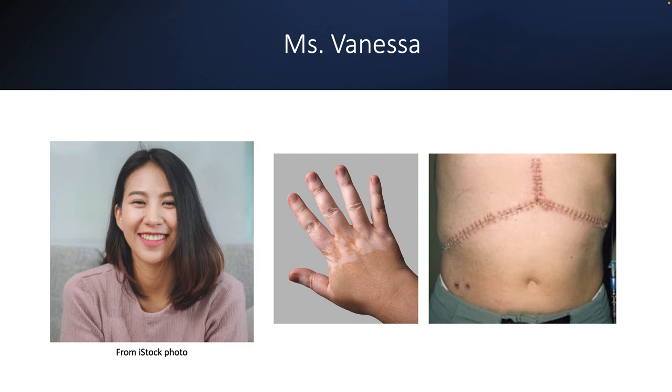Okay. And I noticed that you have some whitening of the skin around your hand areas. And can you please tell me a bit more about this? Is this something new or have you always had this problem? Yeah, I think I always have this problem. I noticed since young when I was in teenager time. I thought it's because of my skin problem. Okay. And are you applying anything for this or are you seeing any doctors for this? No, not really.